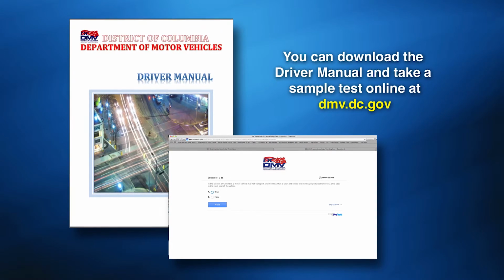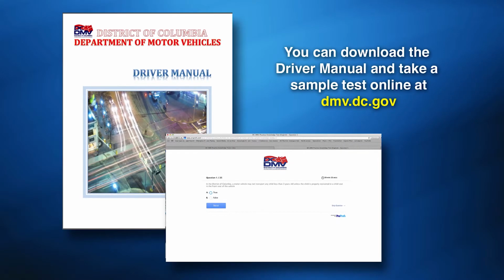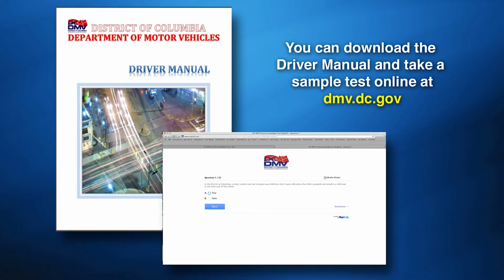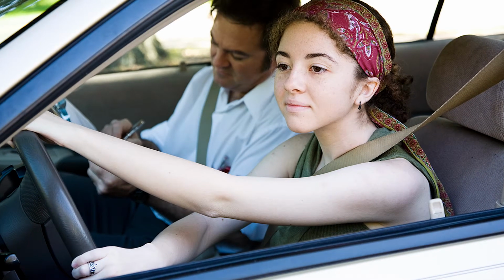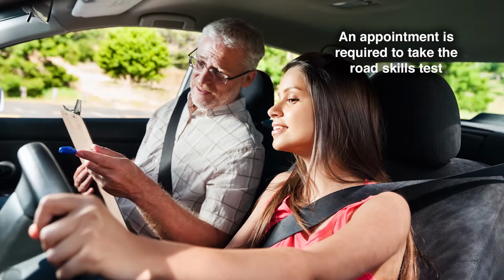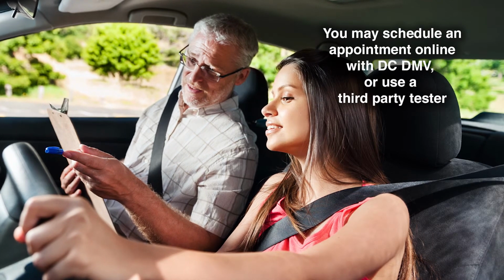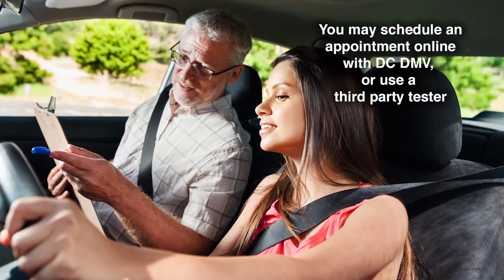To help you prepare for the knowledge test, DMV also has a sample test online. Prior to taking the knowledge test, you will be required to pay the fee. After passing the knowledge test, you will then be required to pay the fee for a learner permit. The seventh requirement is to take and pass the road skills test. An appointment is required to take the road skills test. You may schedule an appointment online with DMV or use a third-party tester.